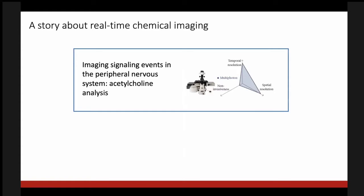So the story I'm going to tell you today is about real-time chemical imaging, imaging signaling events in the peripheral nervous system, and in particular acetylcholine analysis. And for this particular project, we needed to think about, what is the peripheral nervous system? This is the way that your brain communicates with, let's say, the organs of your body.